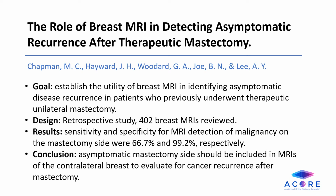The sensitivity and specificity for MRI detection of malignancy on the mastectomy side were 66.7% and 99.2% respectively. The cancer detection rate for this subset of patients was 10 cancers per 1,000 examinations. The authors concluded that the asymptomatic mastectomy side should be included in MRIs of the contralateral breast to evaluate for cancer recurrence after mastectomy.